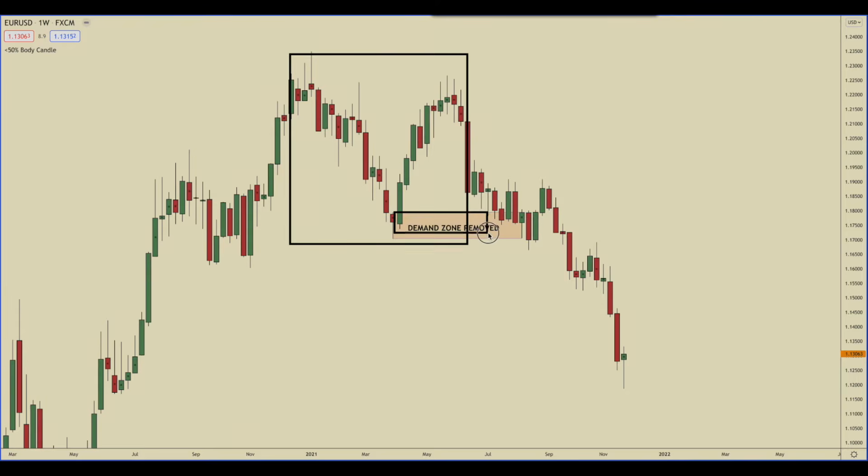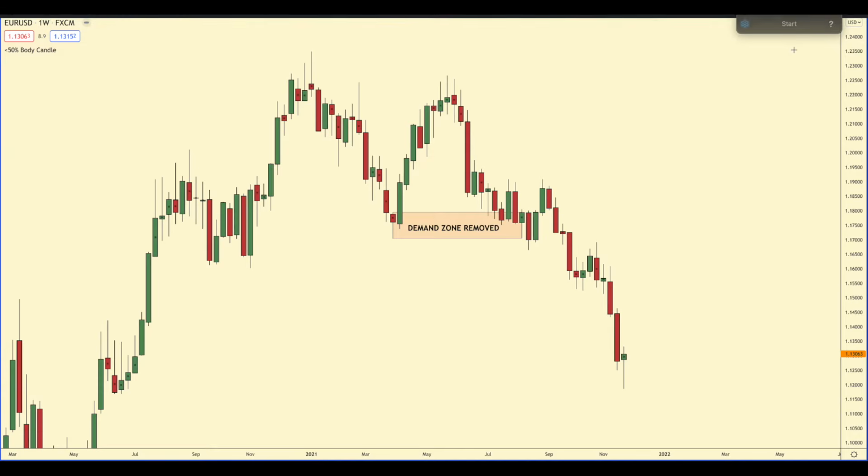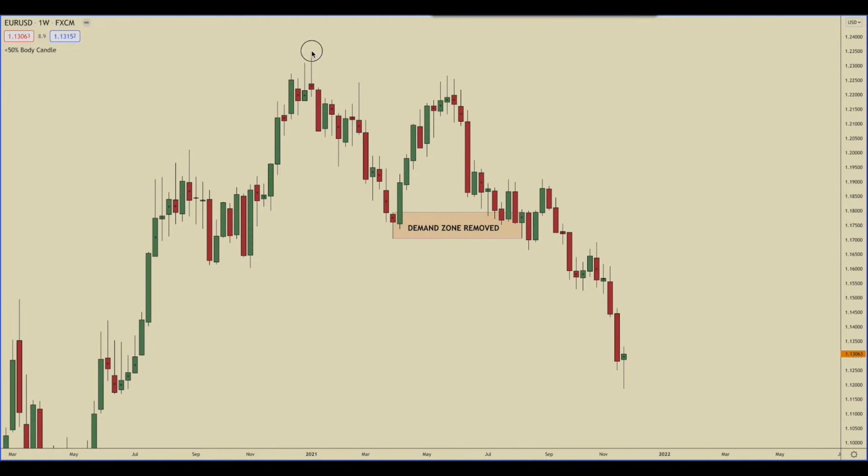until this demand zone right here had been removed. And if you can see, it was a very obvious and clear downtrend right here. We had a nice downtrend as soon as this demand zone was removed. So we can call this weekly chart a downward trend based on this demand zone being removed and this nice clear trend line down. So clearly the trend is down here, and that is the first step in assessing the trend on your higher time frame.